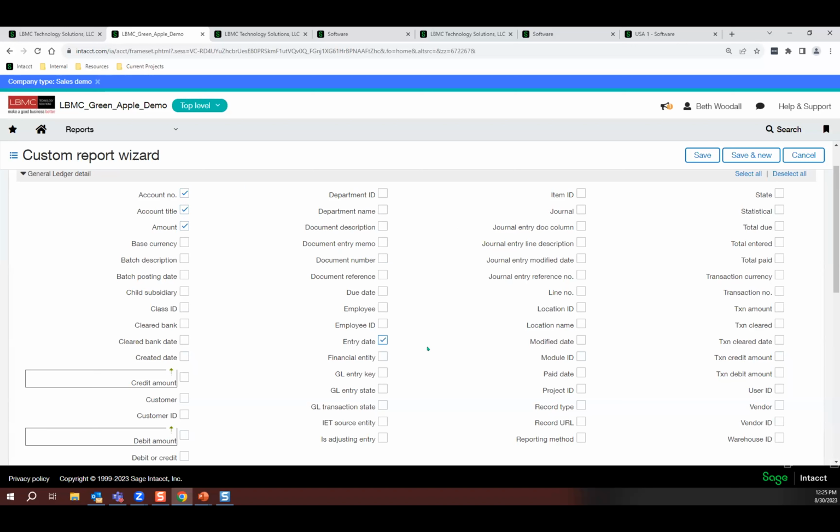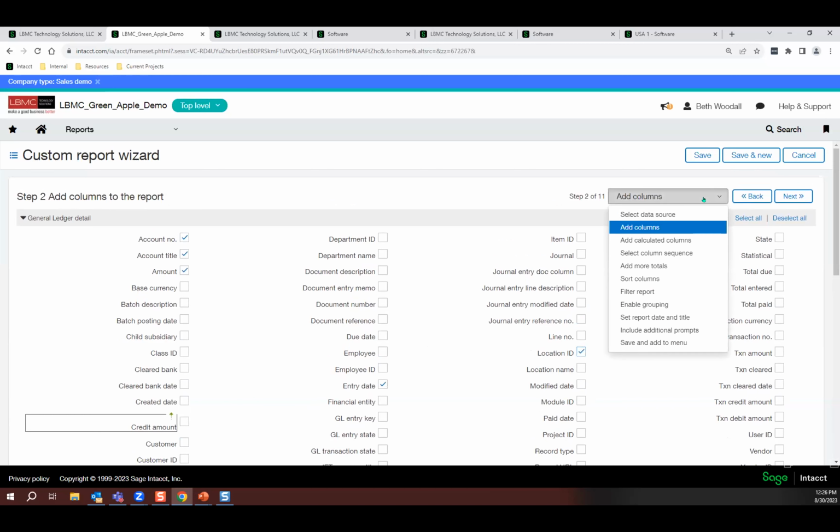Now, from here going forward, it is a decision of, we talked about earlier, what do we want to budget to? Do we want to budget to multiple dimensions? Do we want to budget to a single dimension? It is entirely up to you. So at this point, we would add whatever dimensions we want to into this report in order to get that level of detail. For this example, I'm going to keep it kind of simple, and I'm just going to simply budget to our location. Now, I can hit next, but I want to point out a few things. We don't have to add any calculated columns.